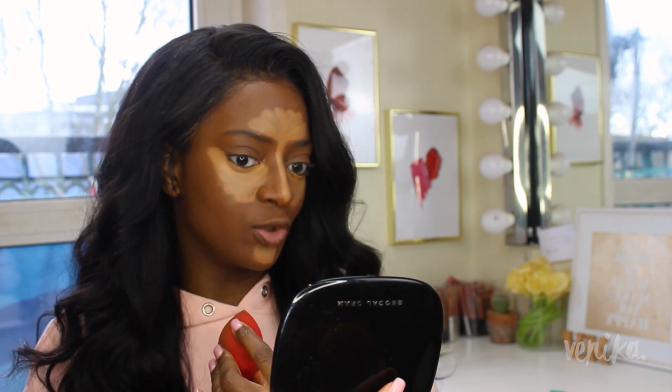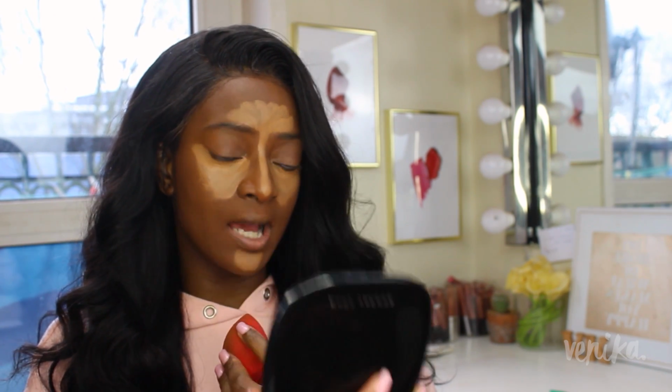I'm not going anywhere today, so this is supposed to be just a quick light glow from within type of beat, so I've definitely gone in, but what did you guys expect from me? So let's go ahead and use our Morphe highlight and contour sponge to blend this out. Let's see how this blends out.